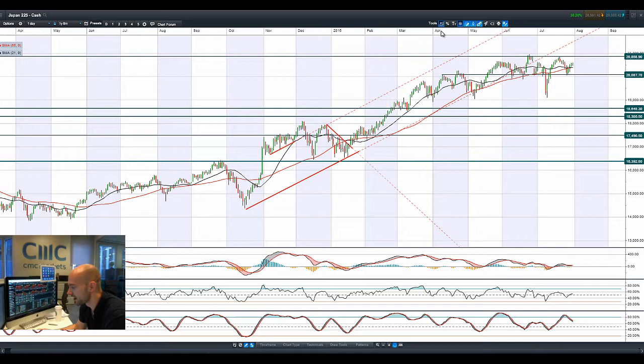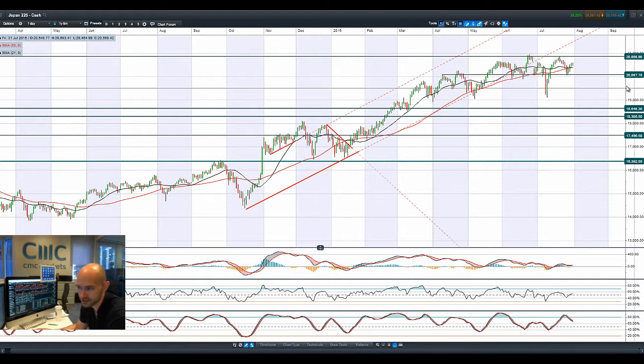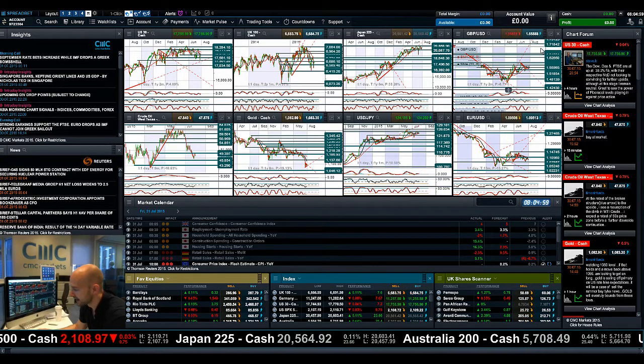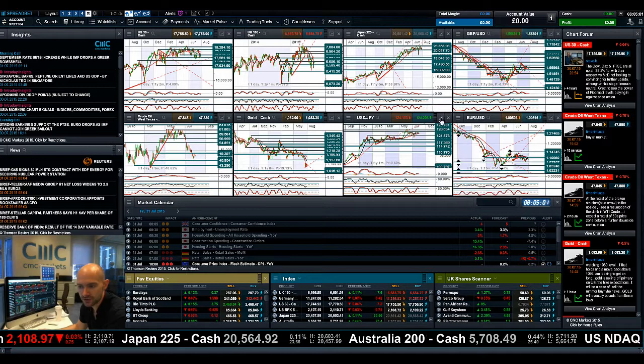So moving on to Japan 225. Sideways market pretty much, bounced nicely off 20,087. We're still in the middle of two ranges, longer term potential resistance 20,868. And where we go next with dollar yen.